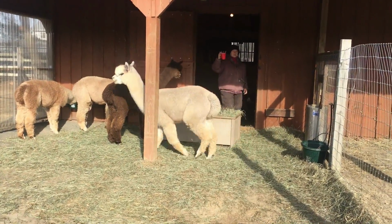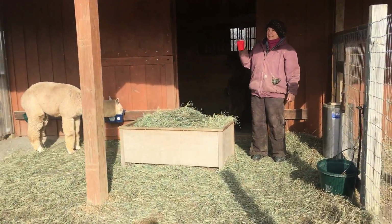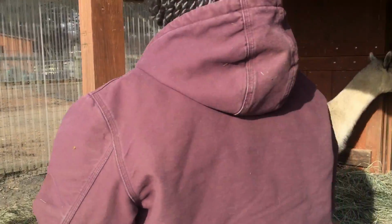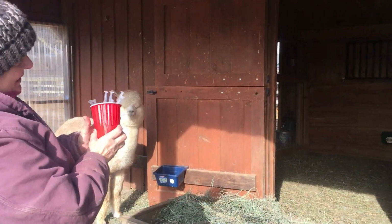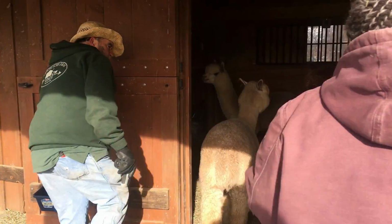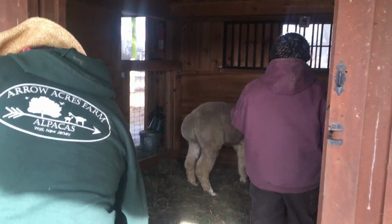Red Solo Cup has a whole different meaning for alpacas. Yeah, Red Solo Cup on Herd Health Day. That's where we keep our medicines, and she marks what barn they're in. No alcohol. Good. Drugs. In your house, boys. Hi, baby. So I'm gonna show you some colors in here once we're done with the shots.